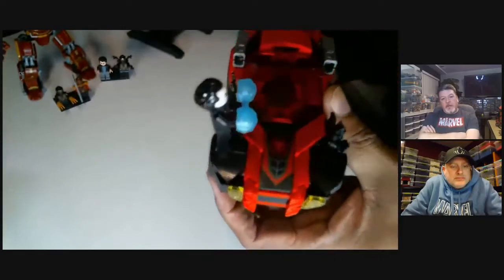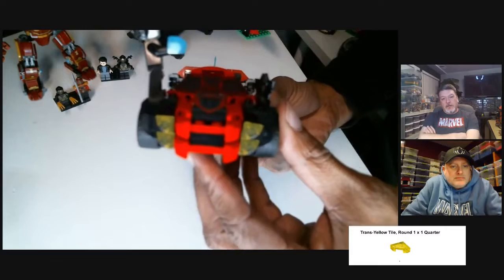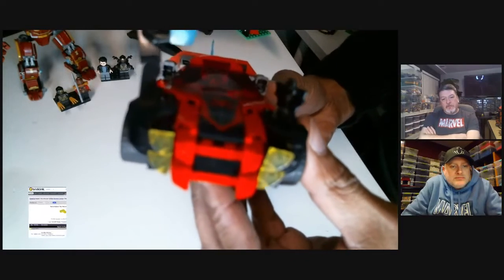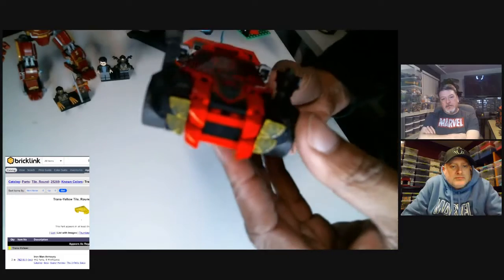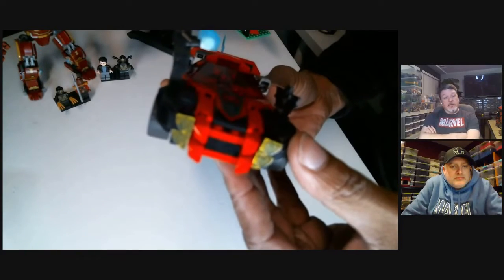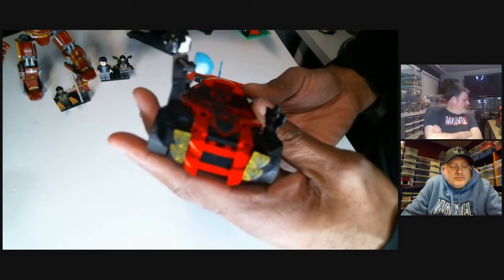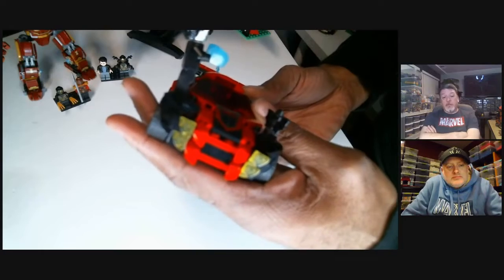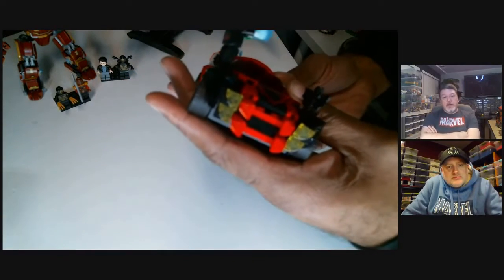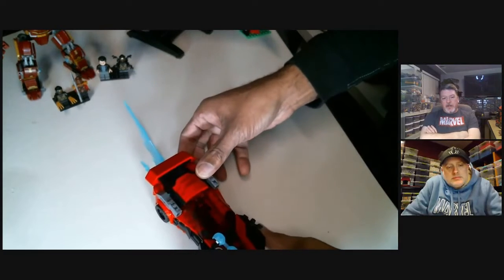Those yellow headlights on the front, those trans yellow little pie wedges, those are new. Am I correct in saying that? I've never seen these before. I'm trying to think of what parts or what colors that part comes in trans varieties, and I don't think we get any. But there's some yellow ones right there.